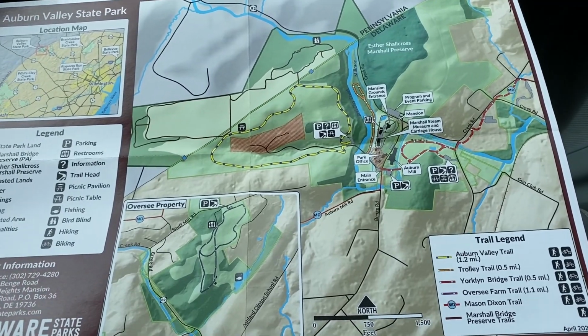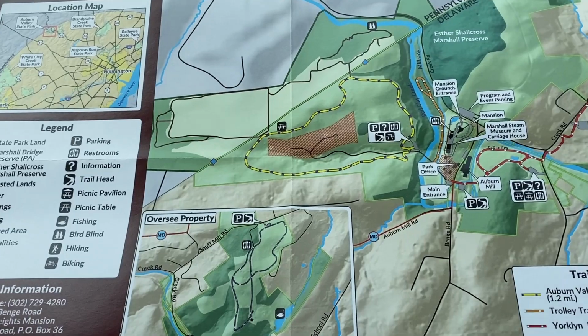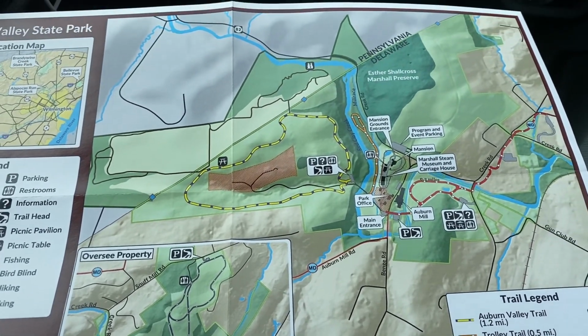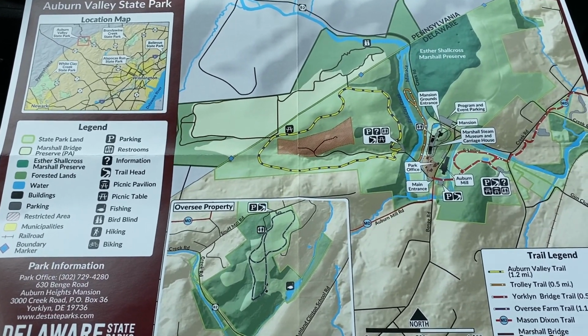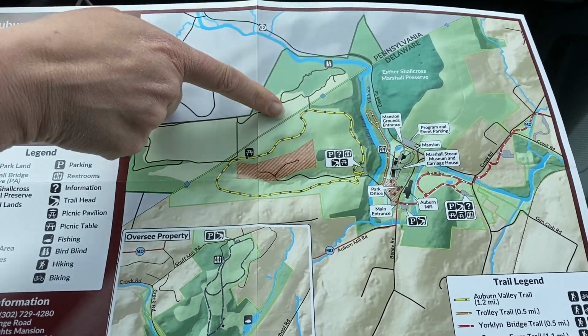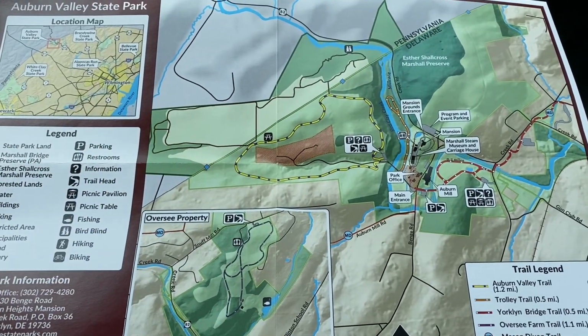All right, so this is the map of Auburn Valley State Park. We're going to go check out a couple of different things here. But it boasts, I believe, a museum. It's the Marshall Steam Museum and Carriage House. Oh, wow, you're right on the border. Yep. We just crossed over.